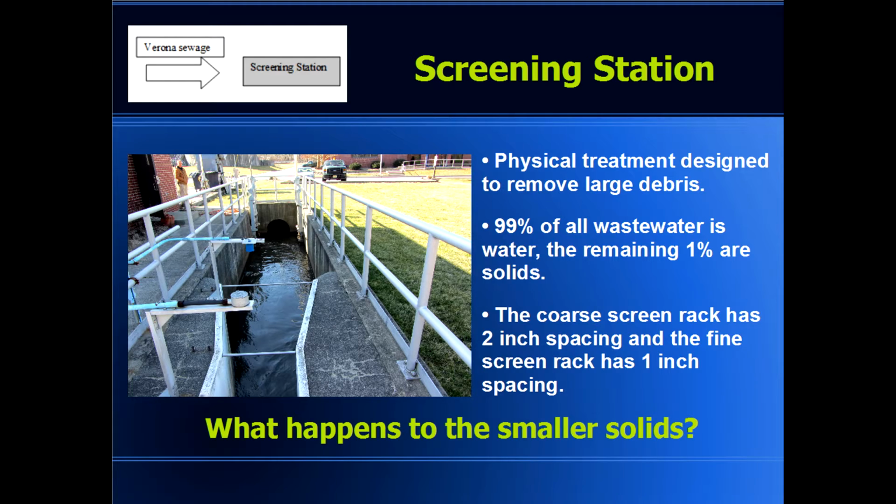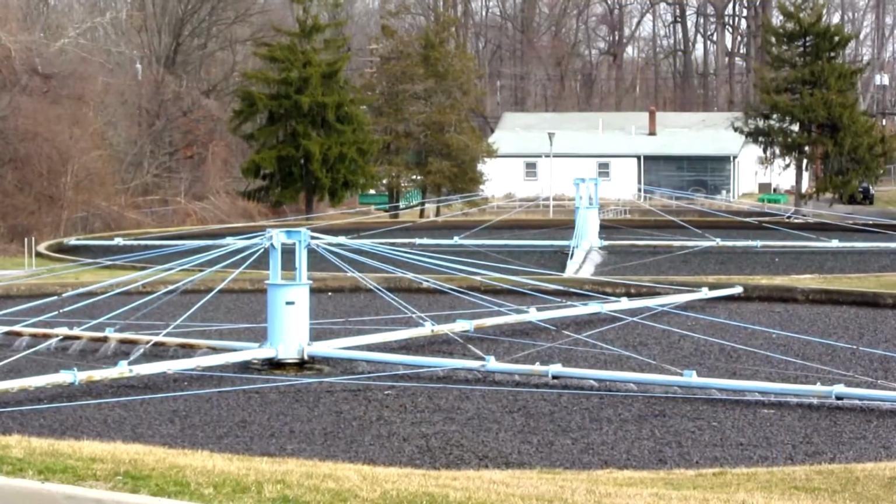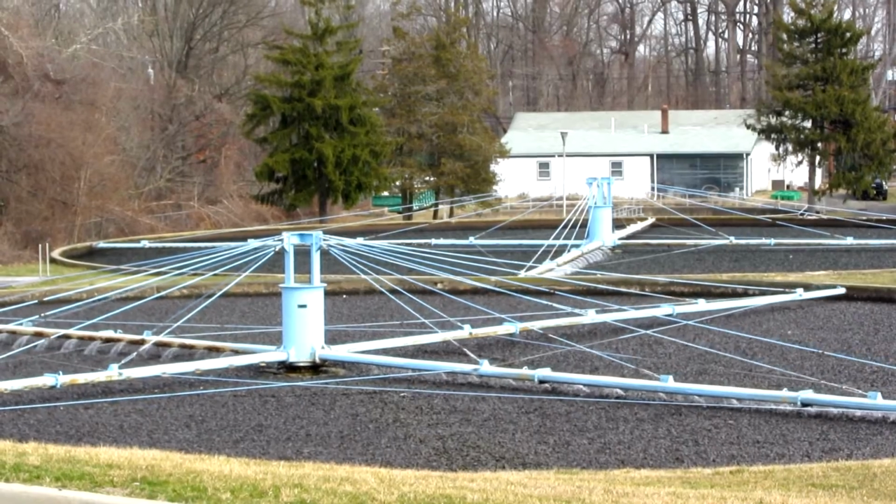What happens to the smaller solids? Then the stream goes to the primary clarifiers, designed to remove smaller solids by sedimentation. Between 80% and 90% of the sewage solids are removed at this location. Wastewater is held still in 3 tanks, allowing the heavy solids to settle by gravity to the bottom, while oil, grease, and lighter solids float to the surface.